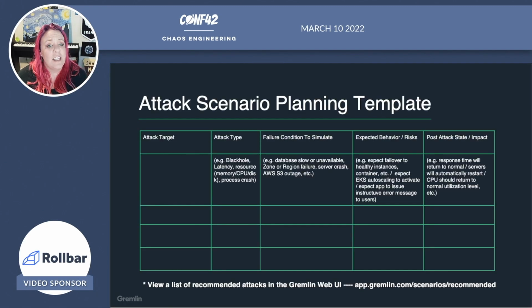Also, here's a scenario planning template. You can actually find all of this at gremlin.com/game-days. And again, we're documenting the attack target, the attack type, the failure condition that we're simulating, the expected behavior and risk, and then that post-attack state and impact. And that's important because going back to the very beginning of what we talked about, you're creating a hypothesis and you're testing it. We're not just randomly running around shutting things off.